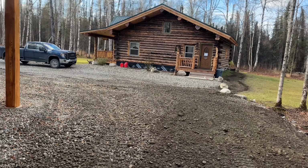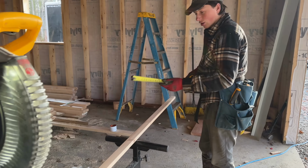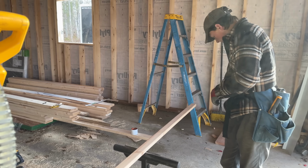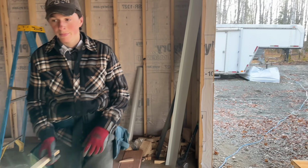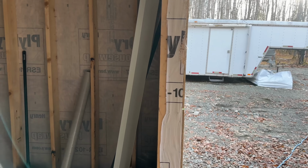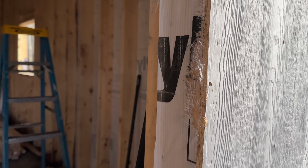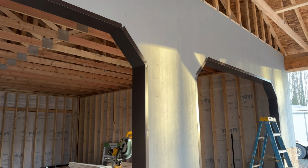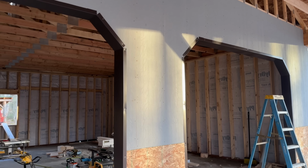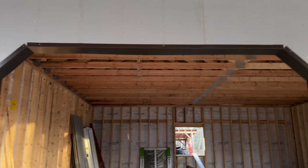Let's go check up on Ethan. What you doing, Ethan? Cutting the bat. Okay, and then you've been working on the metal. Where's that metal at? There's some. Okay, so he cut the metal for the wrap around here, so we're gonna put that on shortly. Okay, there it is. There's our metal on there. Now, next step is we can put our frame out around the outside and put our battens on.